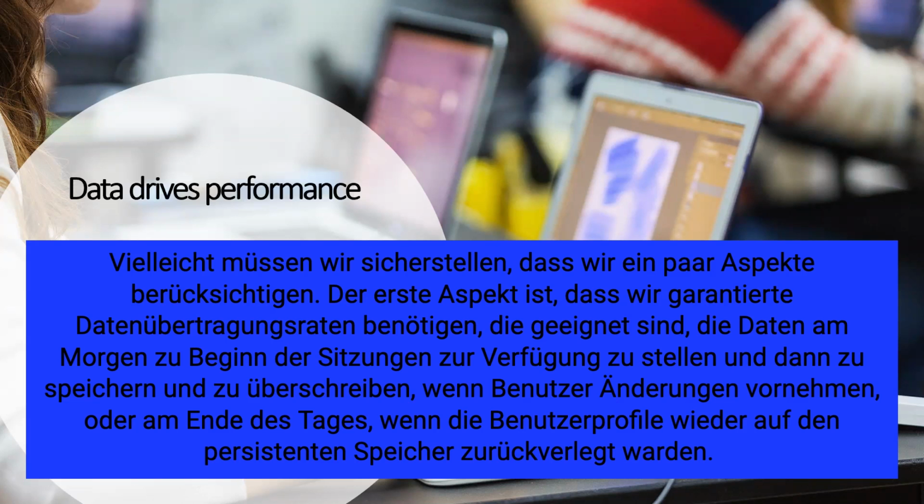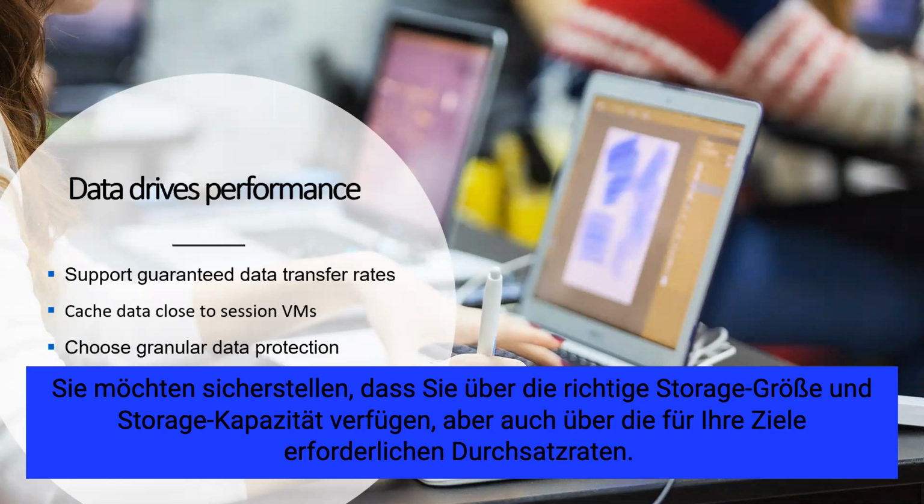So the first is that we need guaranteed data transfer rates that are appropriate for pulling the data up in the morning when we start the sessions, and then saving and writing it back when users make changes, or at the end of the day when their user profiles are being put back on the persistent storage. So you want to make sure that you have the correct size and capacity of the storage, but also that it has throughput capability for what you're trying to do.